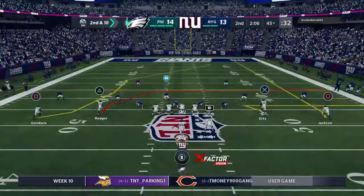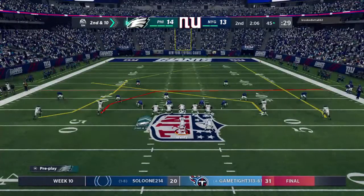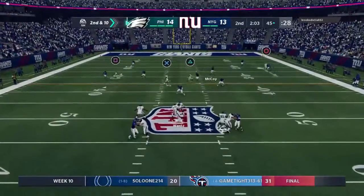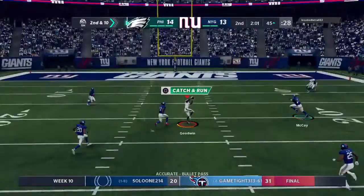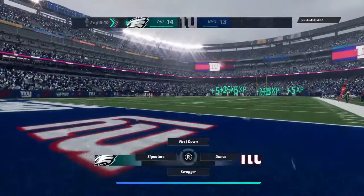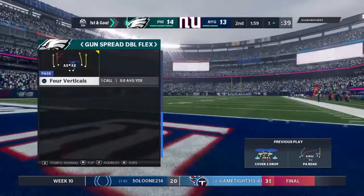After the incomplete pass, here now is 2nd and 10. Now a play fake. Wentz. 20. That's complete to a speedy wideout Goodwin. And he takes it down deep into enemy territory.